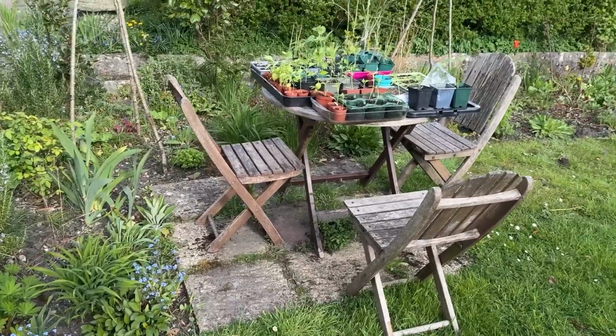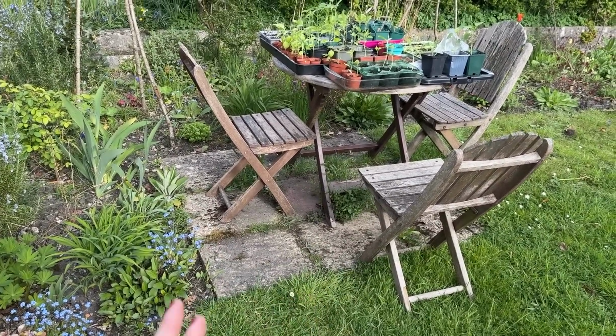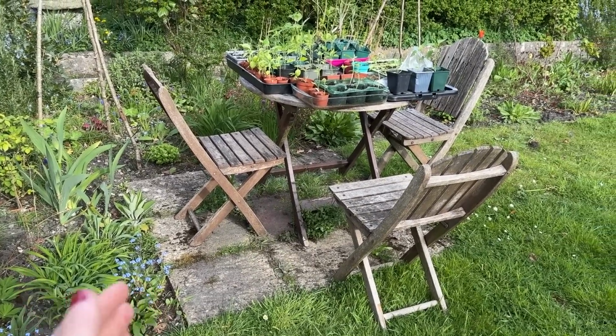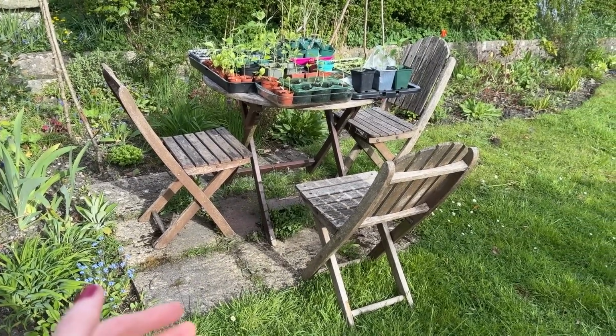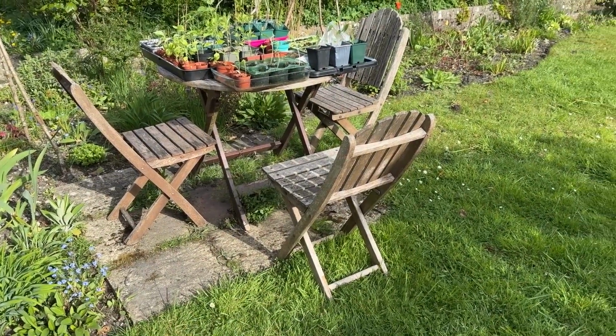But eventually I want to remove this little patio area because it's too small to be useful. You can see you can't even fit a table and 2 chairs on it. So I'll probably pull up those slabs, probably just leave it as grass with a little bistro table on it.